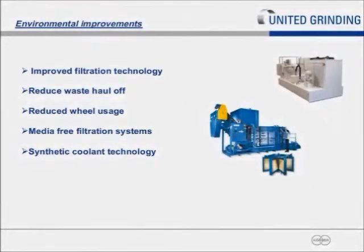And the environmental improvements, just a quick note, the filtration technology has improved obviously over the years. We're able to get much cleaner refinement of the swarf and the fines to reduce the waste haul off, to make it in a format where it's recyclable, not as much paper or filter paper coming out, so we're getting more true swarf with media-free systems, where now the swarf is reclaimable at a much higher value due to the metal content and lower grinding wheel contact. Plus synthetic coolants have also added another element of better economics because they're more cost-effective over the long haul. They tend to have a much longer sump life in the machines, which reduces cost.